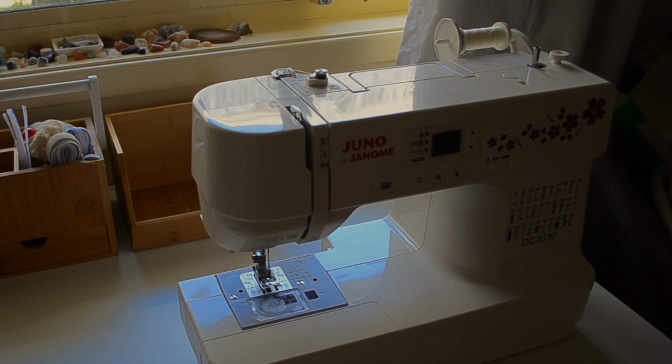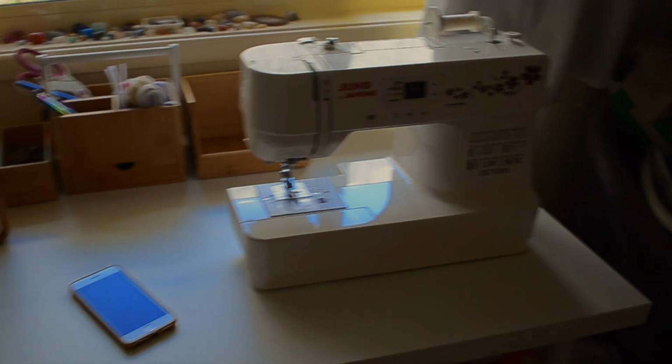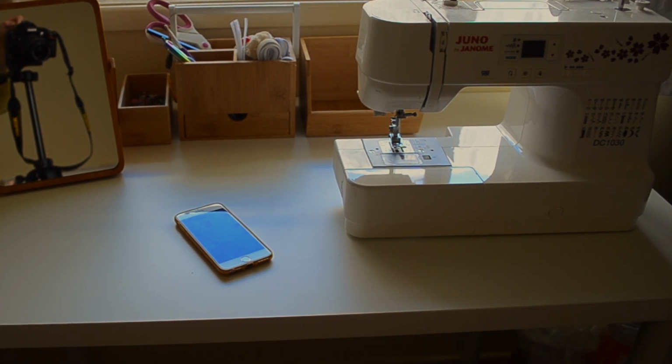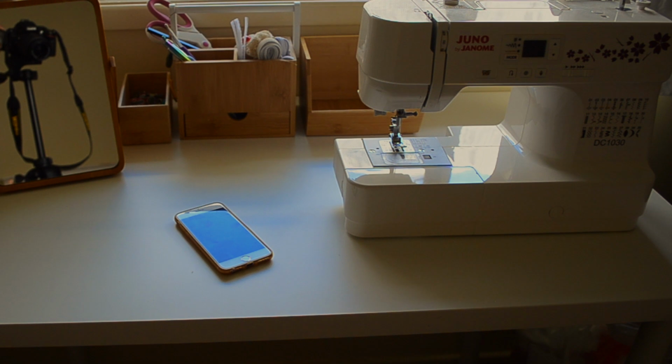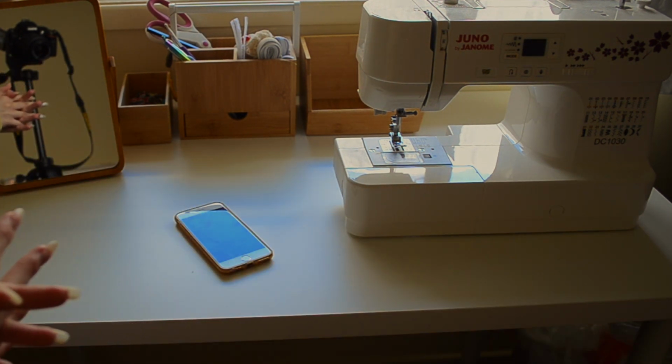And then the other thing that I did, which I just did today while I was showing you, is my sewing desk, which is here. So I'll just back up a little bit. Hello. So yeah, this is my sewing desk. It's just a plain white desk from IKEA, I believe, like the small-ish one, but it is perfect for sewing.